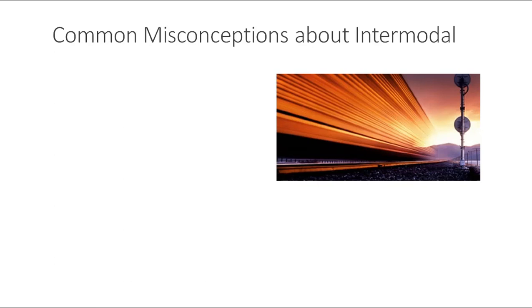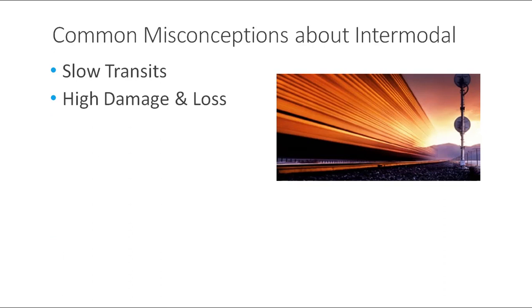In a lot of cases, a number of shippers that we've worked with in the past haven't even known that intermodal is sitting at their dock. So I think that kind of drives a little bit of it. But let me just jump into it and start to go through each one of these. At first, I'm just going to list off some of the misconceptions, and I'll go into more detail as I go through this. So one of them is slow transits. Another is there's high damage and loss.